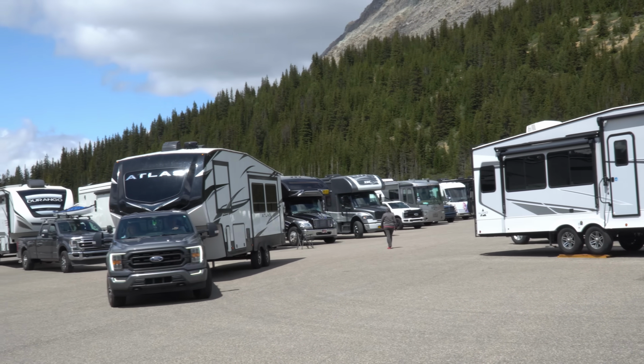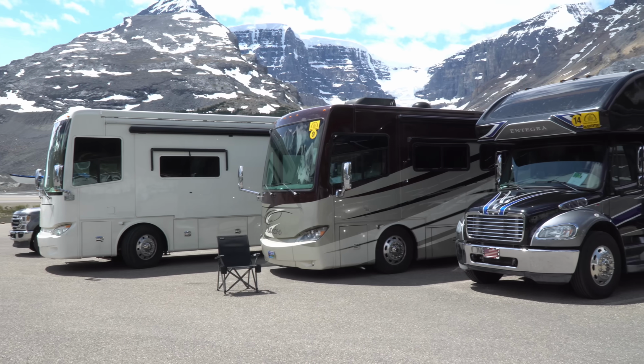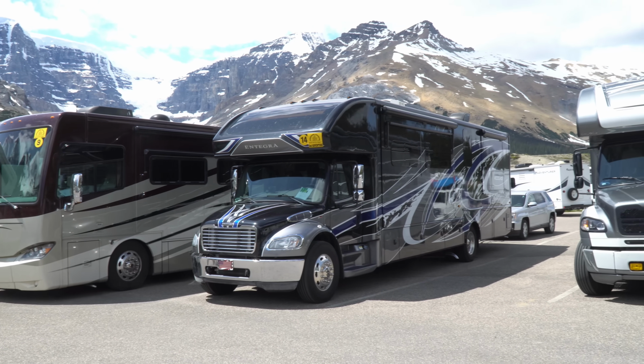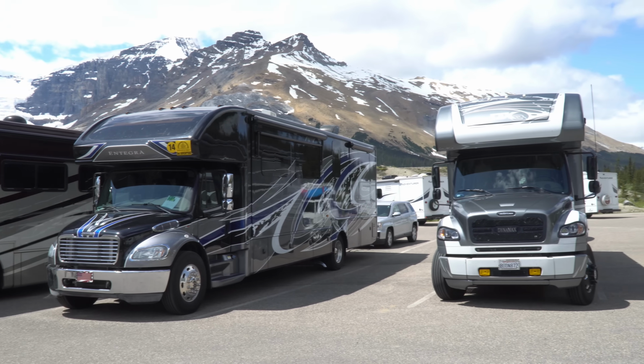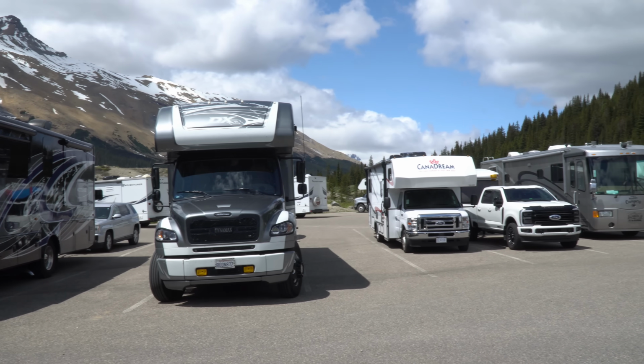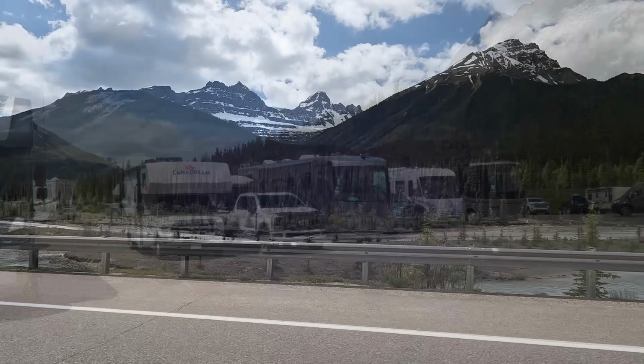We were going to stay here for a few nights, but with some campers parked so closely together that they can't even open their slides, we changed our mind and booked a site at the end of the parkway in the Jasper Overflow campground for the same price. They're also predicting up to 4 inches of heavy wet snow here on Saturday, June 21st.